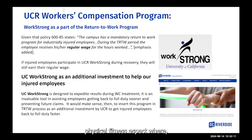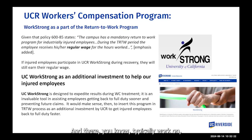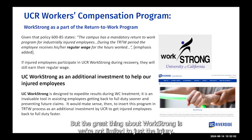Probably the most popular is the physical fitness aspect, where I'll work with an employee, or if need be, I'll put them in contact with a personal trainer over at the rec center. And there, we typically work on any rehab for their current injury, if that's something that we need to do, because work comp will typically approve small blocks of therapy. So I'll try to improve on that and do a little extra work for the actual injury. But the great thing about WorkStrong is we're not limited to just the injury. Like if somebody messed up a shoulder, I'm not limited to working with the shoulder.